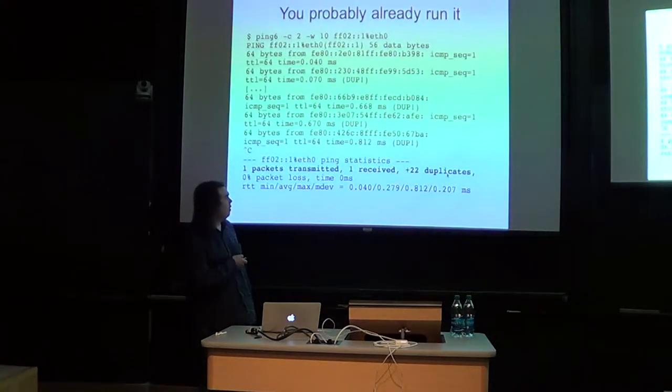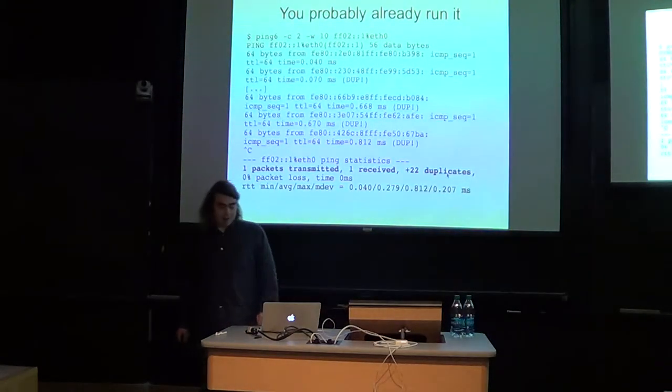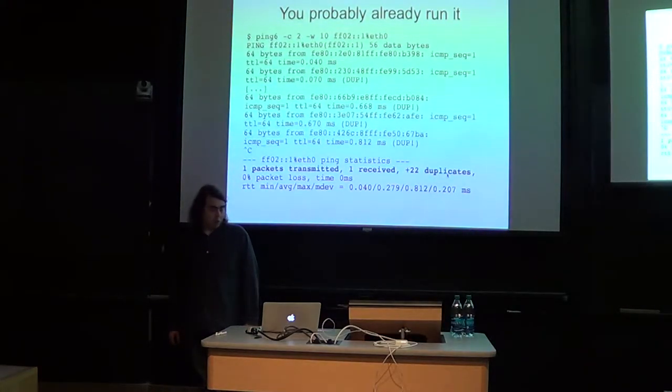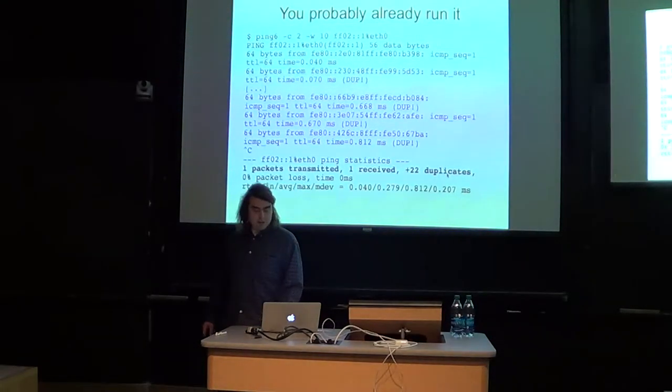So as you can see, 22 machines on the network decided to answer back. I know that some of them aren't just Linux machines. There are printers, Windows boxes, what have you. Things are moving forward.